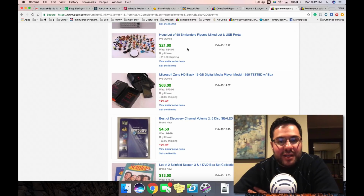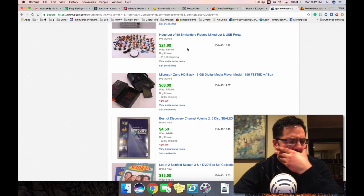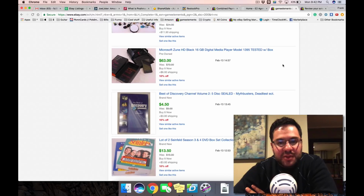Skylanders, I recommend not getting any Skylanders. There's a couple of the newer version ones, the most recent ones before, I think it's discontinued, that do okay, and there's some that are rare, but for the most part, these are not worth anything. They are worth something, but I've noticed that the prices and the demand are going lower and lower. So I guarantee in a couple months or maybe even a year, a lot of this stuff is just going to be obsolete. So just be careful about that.